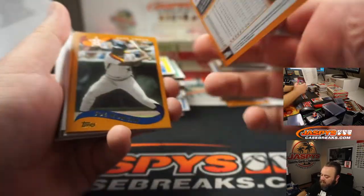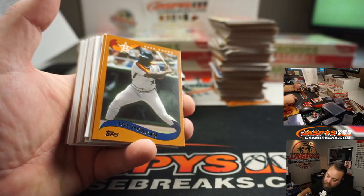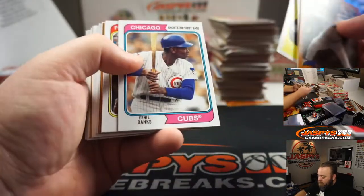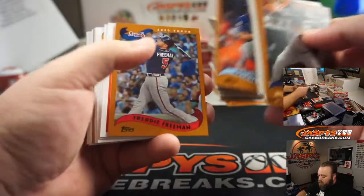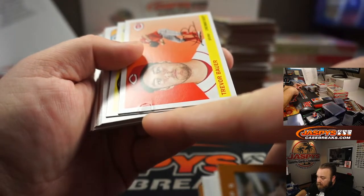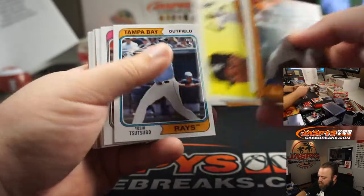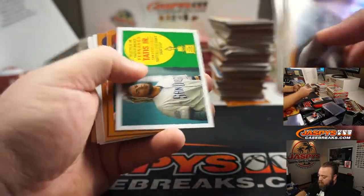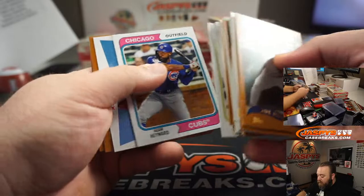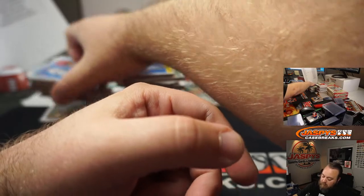Juan Gonzalez, number 22 of 75 for the Rangers. That's going to Henry Benson. Trevor Bauer's got a little weird thing going on there. I think Joe had a hole punch error earlier there, right? I hope you can get that for one from here. That'd be awesome.